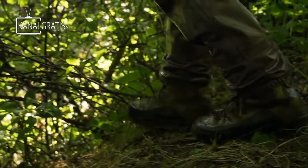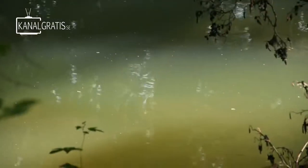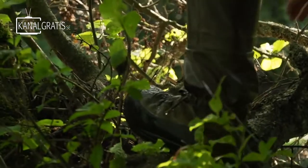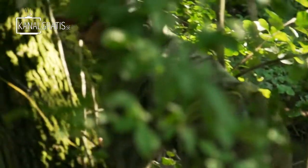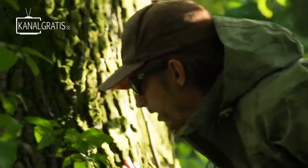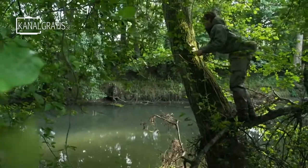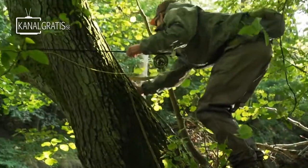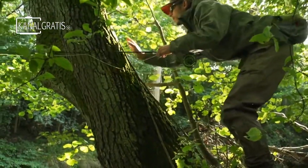Maybe if I climb up that tree. The fish is still here, it's just shit. I think the only chance I got is just to drop the fly.